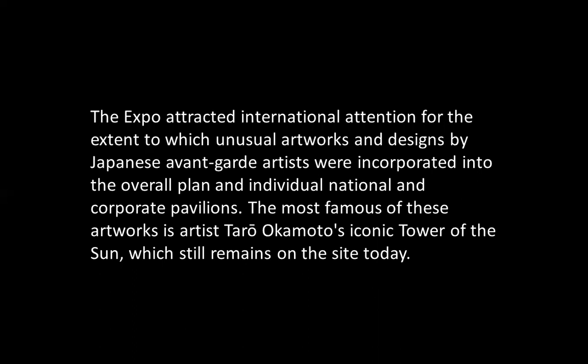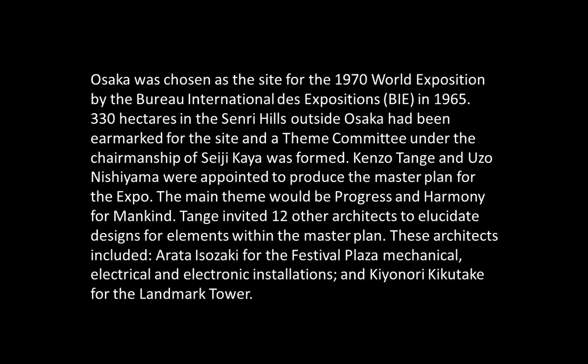The most famous of these artworks was artist Taro Okamoto's iconic Tower of the Sun, which you are going to see, which still remains on the site today, one of the few that were not demolished.